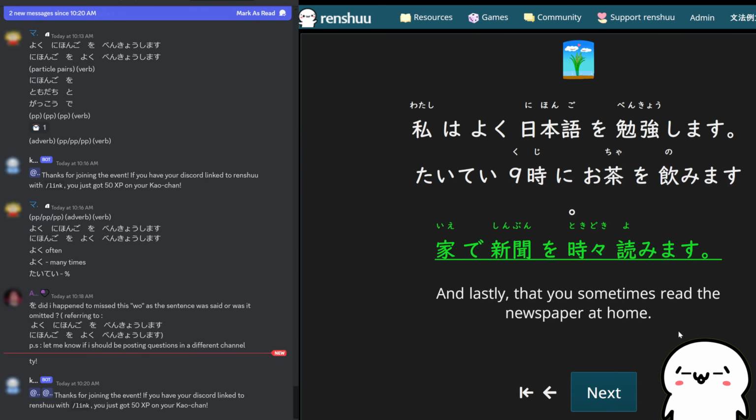Lastly, tokidoki, which is my favorite word in today's lesson, means sometimes. Now, what does sometimes mean in Japanese? There's not a specific number. Does that mean 20% of the time? Once a month? Once a week? Who knows? It's not that specific, but 家で新聞を時々読みます。 Again, we could take that tokidoki and put it at the top of the sentence. We could say, tokidoki, ie de shinbun o yomimasu. That would also be fine.